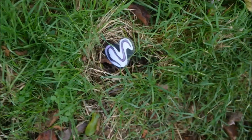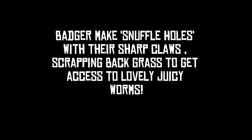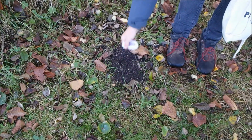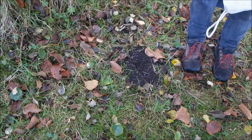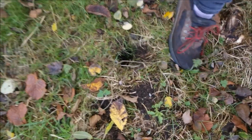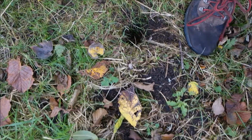Ooh, there's a snuffle hole, and guess what's in it? An earthworm! Yum. So what have we got here? We've got a molehill and... so that's one of our small mammals that a badger will actually eat. And they're very easy to get for a badger because they have these incredibly sharp claws, which means they can pull, if you see here, that's just solid earth there, and they've pulled that away with their claws and then stuck their noses in.